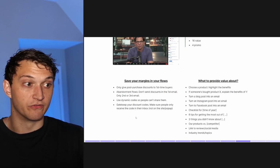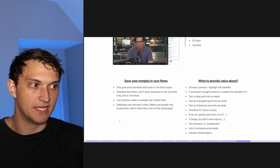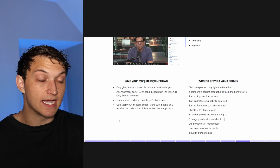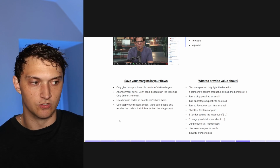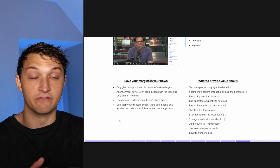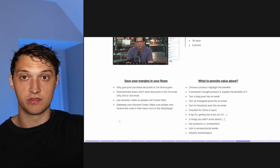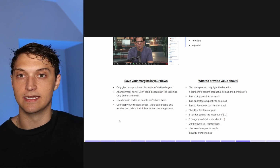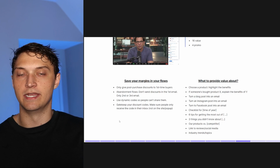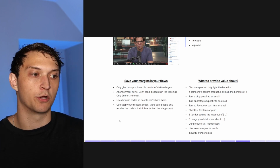Saving margins within your flows. We only want to give post-purchase discounts to first-time buyers. That's what I recommend, so that you get people to cross that line from their first purchase to their second. However, you're not just completely eroding your margins. In your abandonment flows, we don't recommend sending discounts within the first email within that sequence. We only recommend doing it within the second or third and beyond, just so you can, again, save your margins. And that first email is going to be more of a quick nudge rather than assuming that it's a price issue. It could just be that they forgot about the items in their cart.